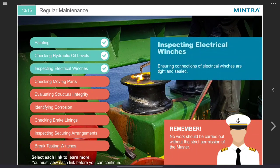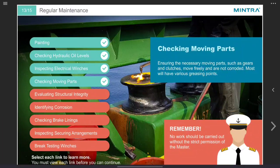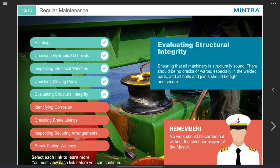Ensuring connections of electrical winches are tight and sealed. Ensuring the necessary moving parts, such as gears and clutches, move freely and are not corroding. Most will have various greasing points. Ensuring that all machinery is structurally sound. There should be no cracks or warps, especially in the welded parts, and all bolts and joints should be tight and secure.